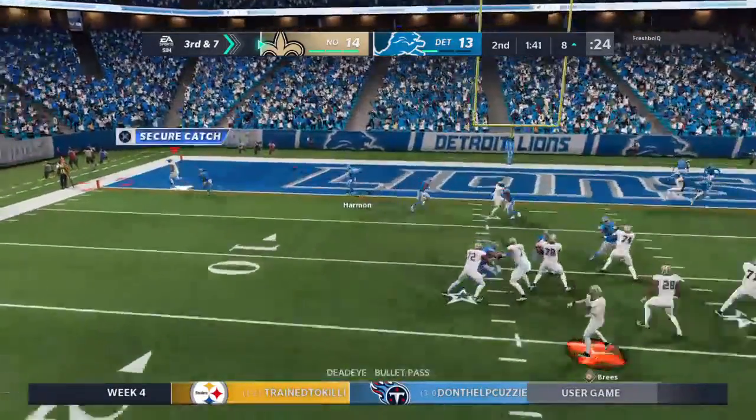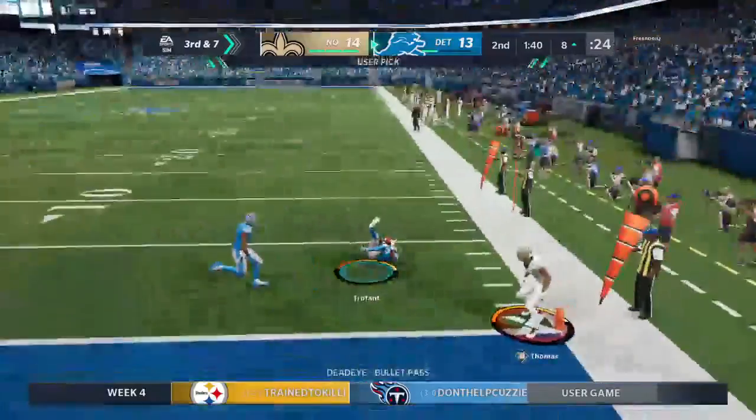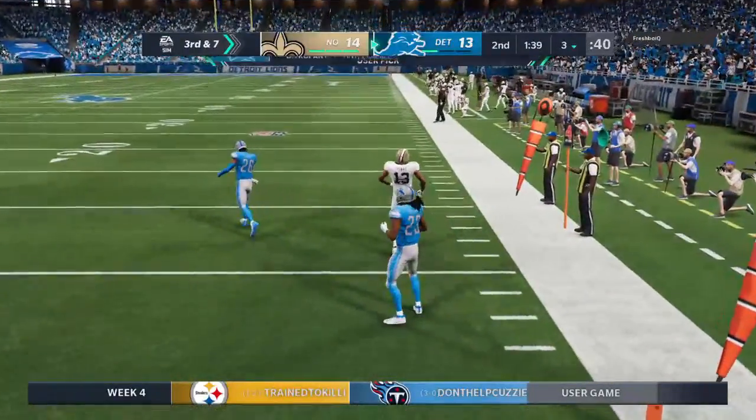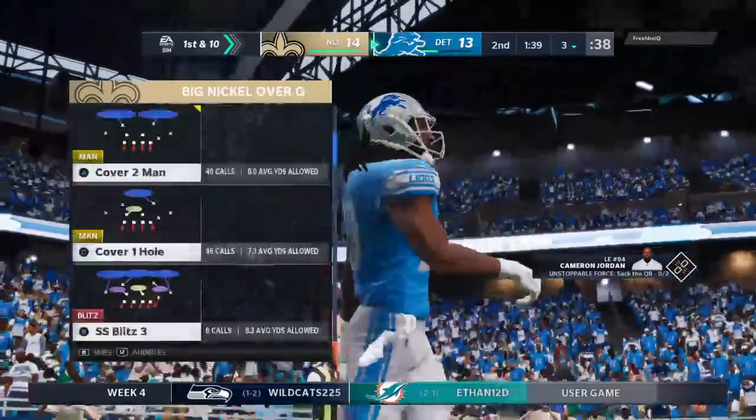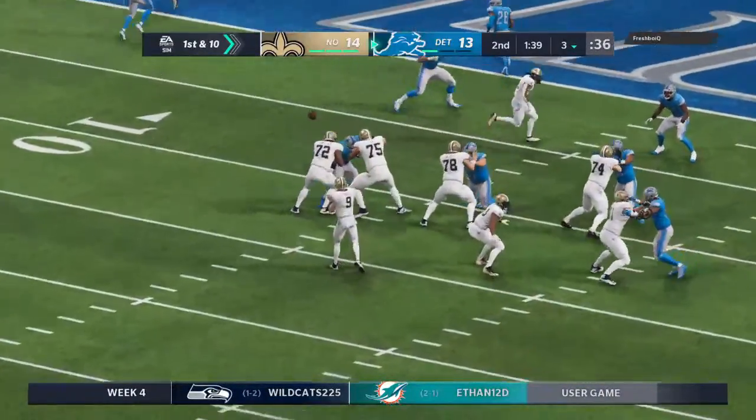Now Breeze on 3rd down. Trying to get it to Thomas, and it's intercepted. It's Desmond Trufant. And a big turnover there as his guys will get the football back.